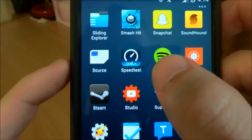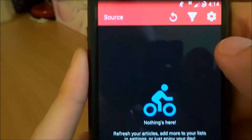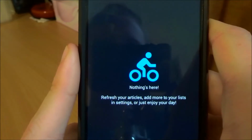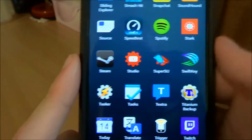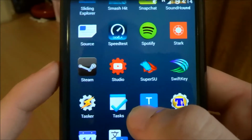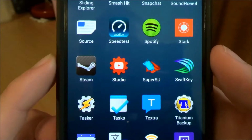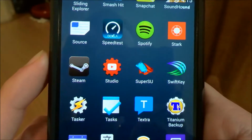Let's see, what else? Source, this is an app in beta, and it's definitely very much in beta. I'm having little issues myself here. It's supposed to be a different newsreader, material design newsreader application. So if you're interested in finding more material design applications, there's a lot of them that are in beta and alpha right now. If you go onto Google Plus and look for some communities, there's a few out there.